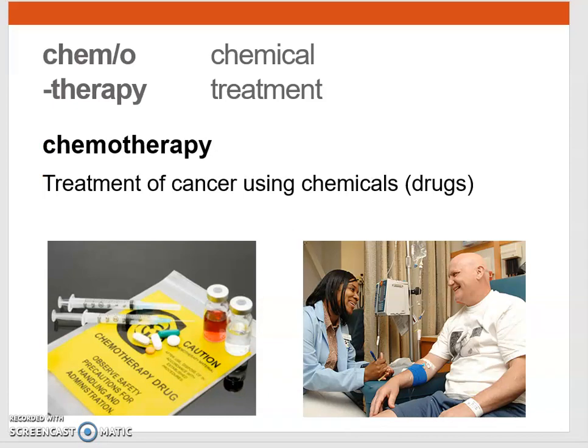And of course, in association with cancer, there's typically a course of something called chemotherapy. Chemo meaning chemical, therapy meaning treatment. Chemotherapy is the treatment of cancer using chemicals or drugs. It's very hard on a patient to go through chemotherapy. It has devastating effects on the body. Modern medicine is getting a lot better with certain forms of cancer. We can identify the cells.